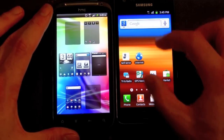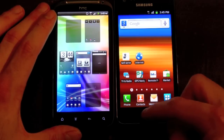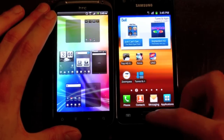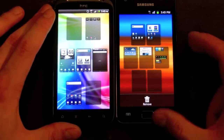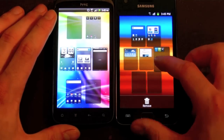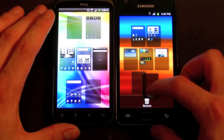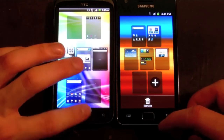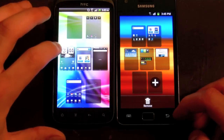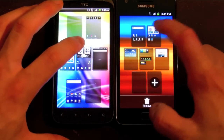This is also possible on the Galaxy S2, but you can't press on the home button for that. That will just take you right back to the home screen. What you can do is pinch to zoom anywhere on the screen here, and you get the same functionality. Alright, and you can also delete a home screen in its entirety right there. So that's that. Let's move back to the main screen.